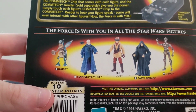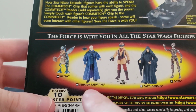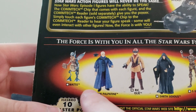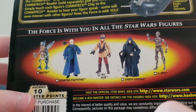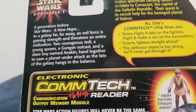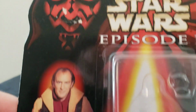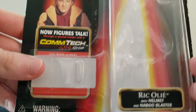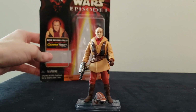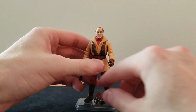Then some of the other figures. I do have Senator Palpatine on the channel. Do hope to get Sidious. I do have a Watto, but I don't know if it's that Watto. And C-3PO I would not mind having. Lots of great action figures in this line, and many of them still hold up today. And I think this one's included in that. Have this laid down, doesn't want to stand up very well.